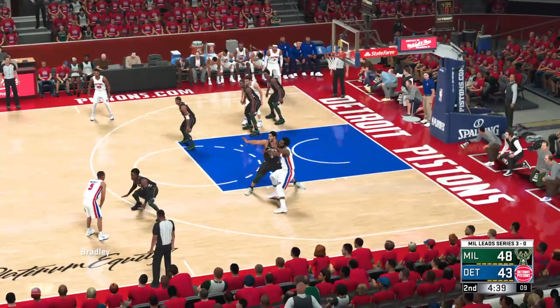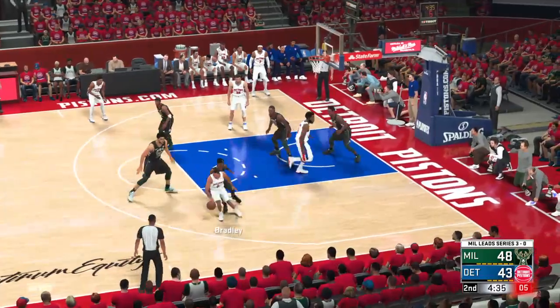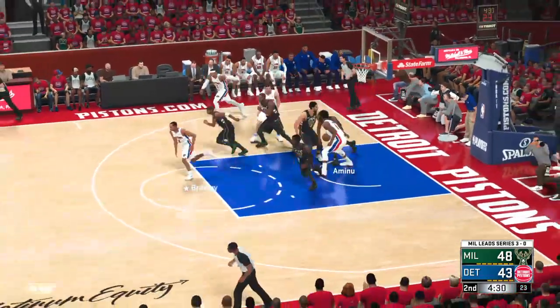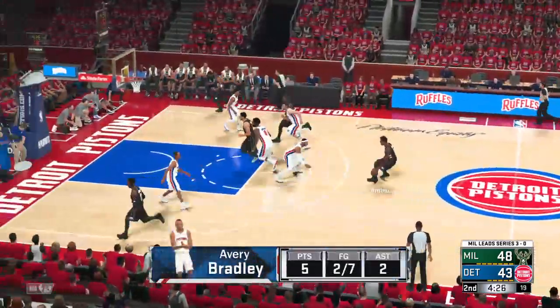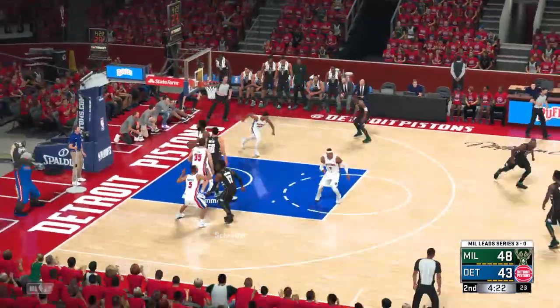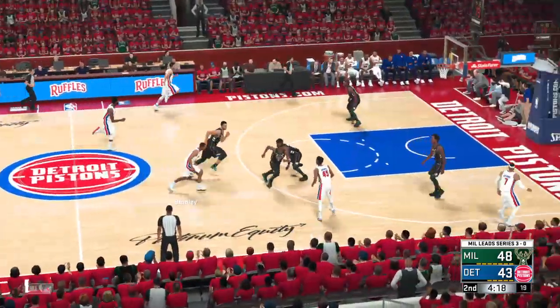Schroeder against Bradley. Drummond sets the screen for Bradley. Takes it from 10, and it's wide right. It's off the rim. And tonight, he just hasn't been efficient offensively. That's a big reason why they're behind. And it's Schroeder missing. You can't miss those, but even the best do on occasion.